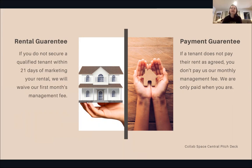And then if a tenant does not pay their rent, the property owner doesn't pay us. We only get paid when the property owner gets paid, so that way they're not out copious amounts of management fees with no rent coming in. That's if a property is vacant as well as occupied.